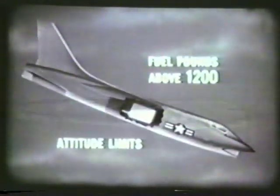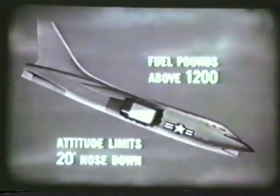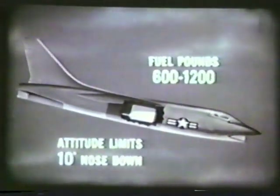Observe the nose-down restriction in order to avoid uncovering the engine fuel outlet in the main cell. These restrictions are as follows. Above 1,200 pounds fuel remaining, do not exceed 20 degrees nose down. Between 600 and 1,200 pounds, do not exceed 10 degrees nose down. And under 600 pounds, maintain level or nose-up flight.